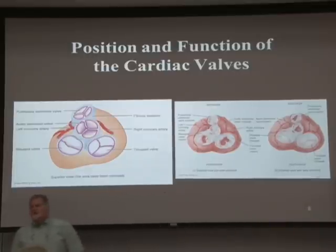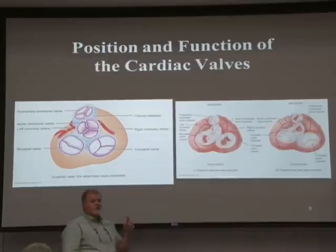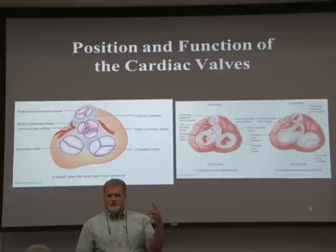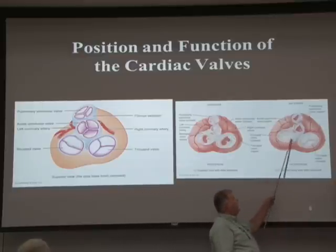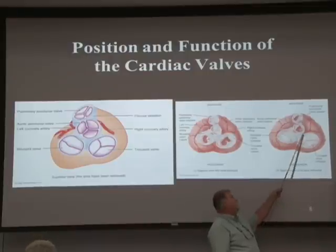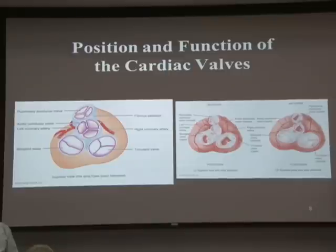Okay? So lub, dub. We said lub was the bicuspid and tricuspid valves closing. What closes the bicuspid and tricuspid valves is when the ventricle begins to contract. When the ventricle is contracting, it wants to pump blood into the pulmonary trunk and the aorta. So when the ventricle is contracting, the tricuspid and bicuspid valves will be closed and the semilunar valves will be open. So that's after lub, the first sound, comes dub. Because lub is actually the closing of the AV valves. You can't hear semilunar valves open.